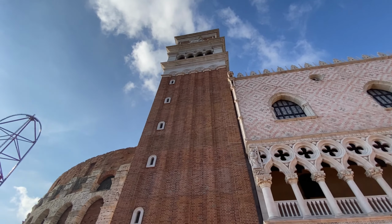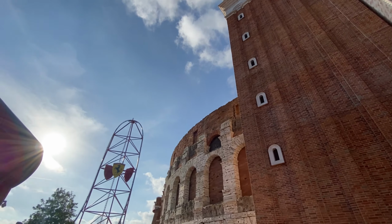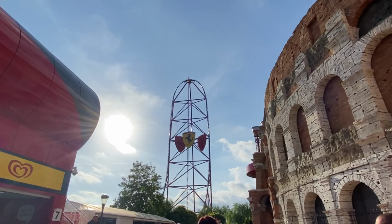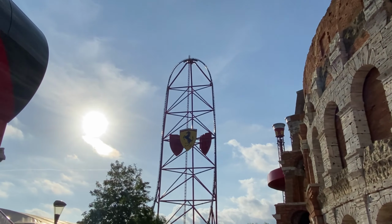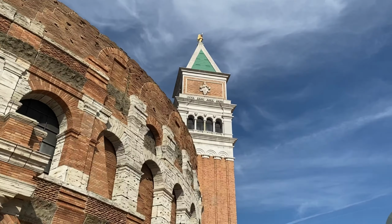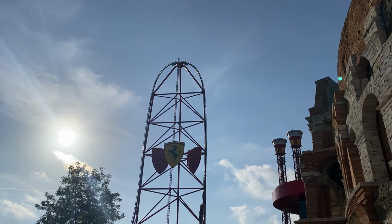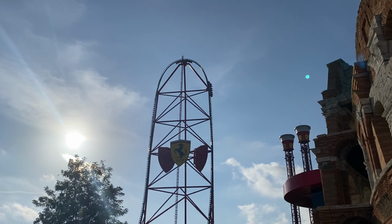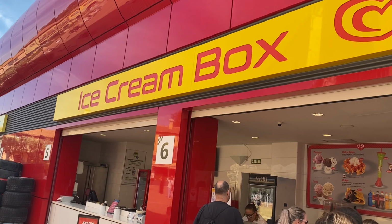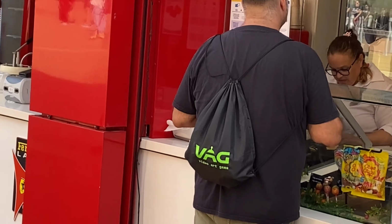Red Force is an Intamin ride and it was built in 2017. It is the main attraction here at Ferrari Land and it is themed around Italy. So we've got a bit of Venice as well around here. It was quite nice, got actually some good theming. Of course, being PortAventura, they are good at theming their theme lands. Ferrari Land has some shows as well.